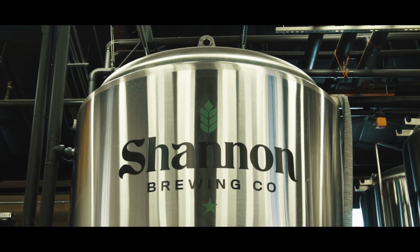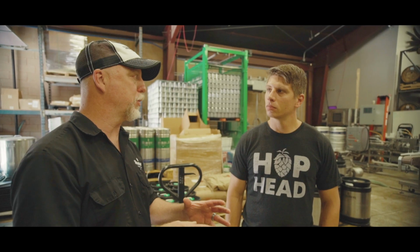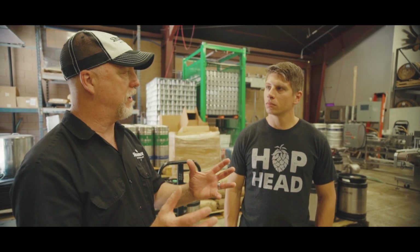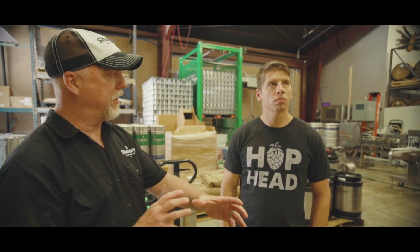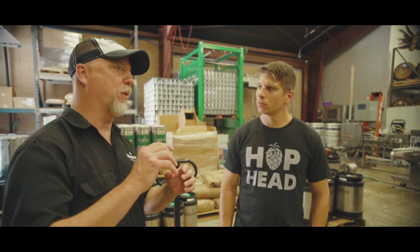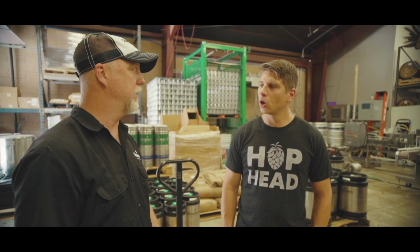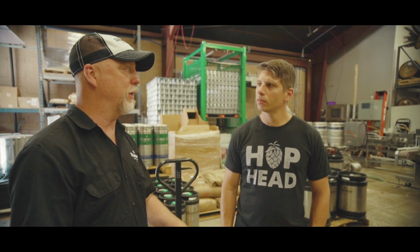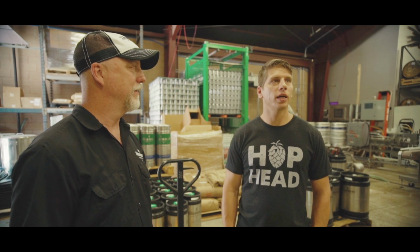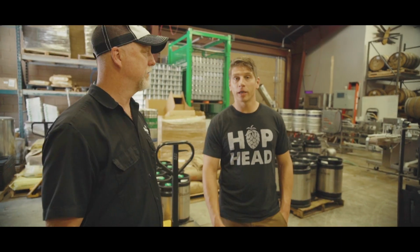And through a little bit of water chemistry, we develop that water into the exact profiles that we're looking for in each one of our beers. A little bit different for our stout than it is for, say, our Pilsner. Okay, yeah. But all the base water is just pure Texas spring water. Yeah, that's a heck of a deal.